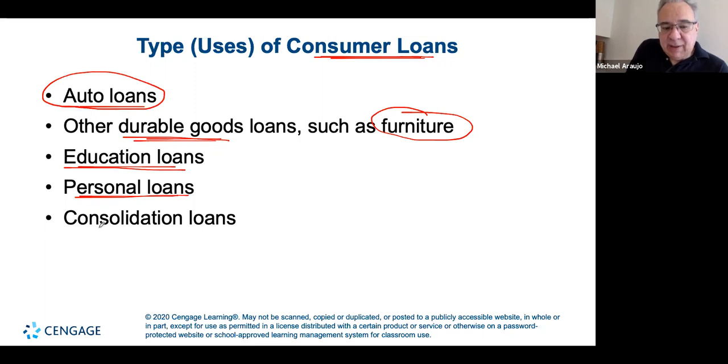And then they have these other things called consolidation loans, which basically means that you might have, say, a MasterCard with a balance, and you might have a Visa with a balance, and you might have a furniture loan with a balance, and you might have several loans that you're paying separately every month. Well, what if you consolidated those?